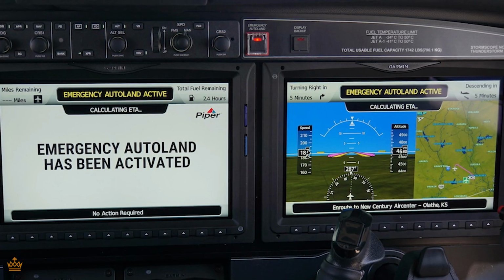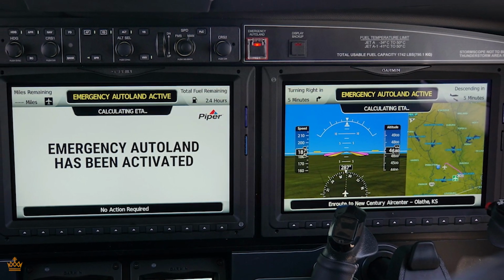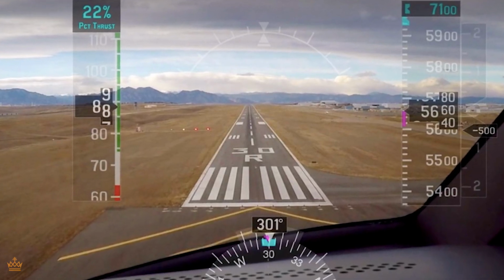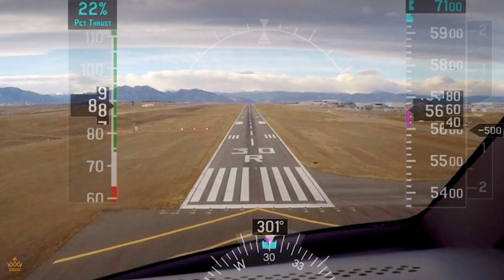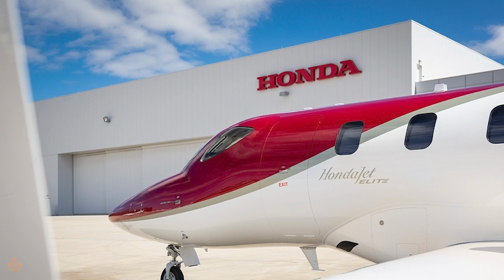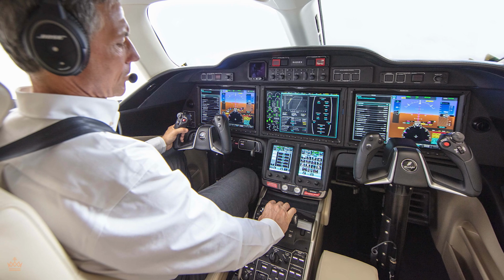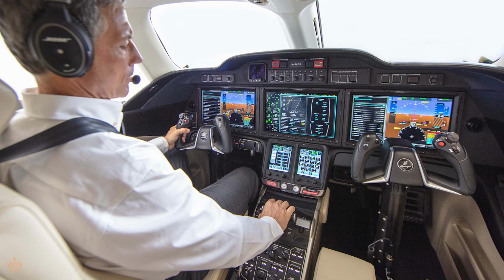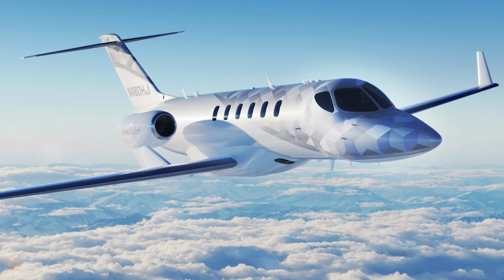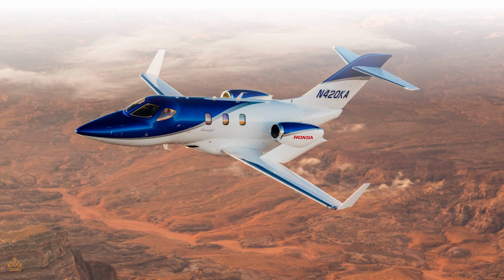This is incredibly valuable if the pilot becomes incapacitated or if there's a sudden need for emergency landing. By handling the landing process itself, these systems greatly reduce the risk of accidents caused by human error. Jets like the Honda Jet are at the forefront of this technology, showcasing how Autoland systems can enhance safety and reliability. With these systems, passengers and pilots alike can feel more secure, knowing that advanced technology is there to support them in critical moments.